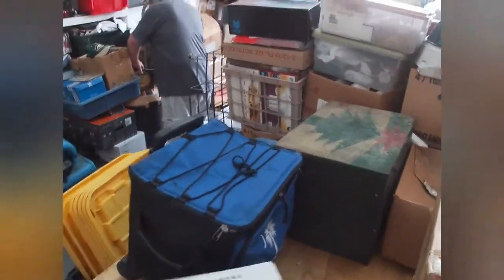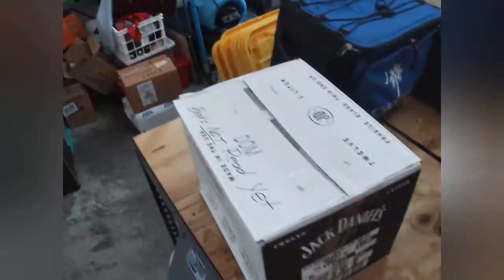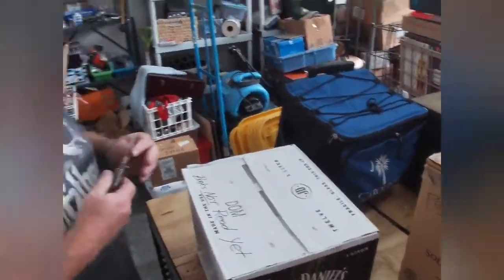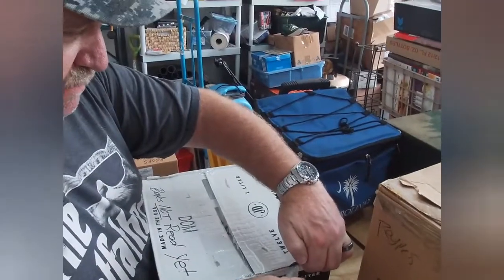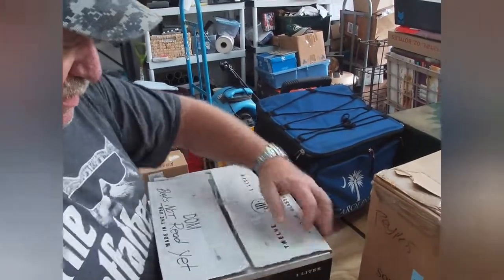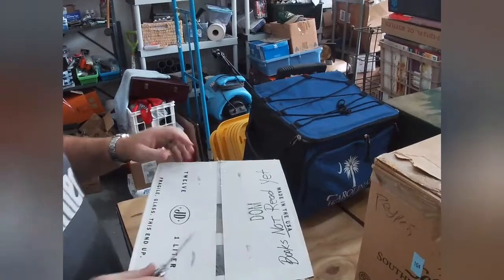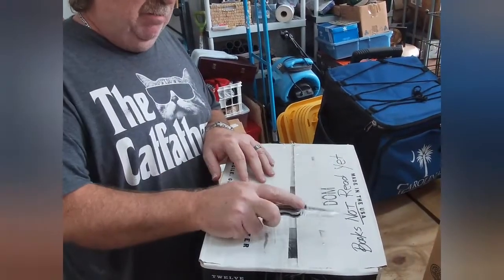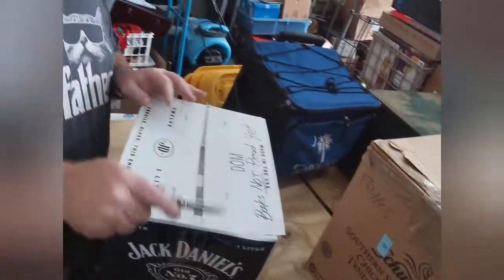This next one looks like books. It is labeled books not read yet. So I know everyone was really curious what kind of books have not been read yet by our former storage unit owner. My guess is probably more sci-fi and fantasy. That seems to be his favorite. One of the things it could be is books not read yet might be brand new. Could be.